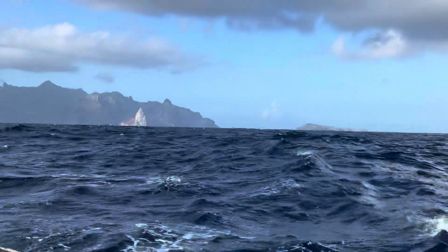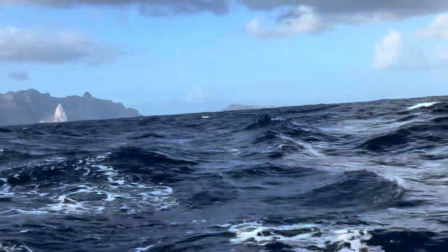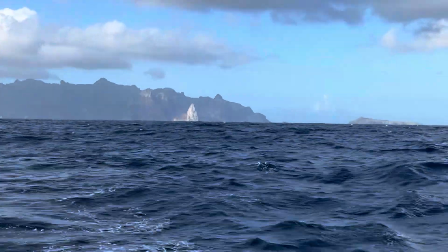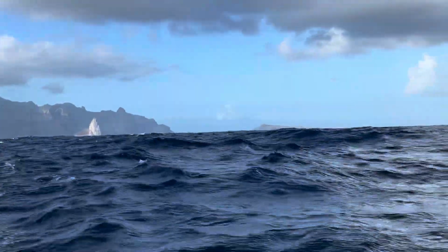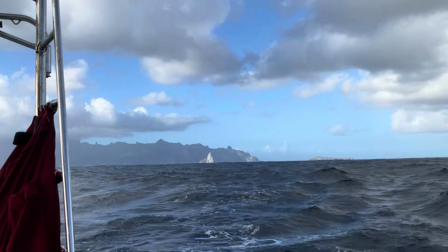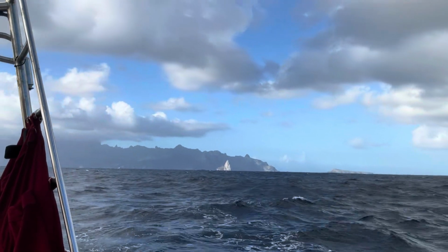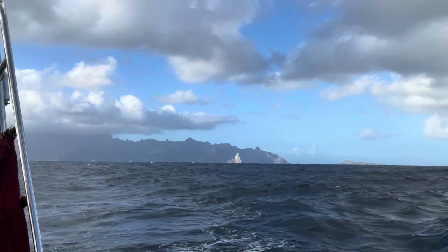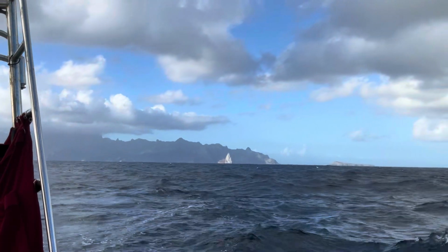It's just on 4, so we've been under sail now for just over half an hour. Turned off the engine about 40 minutes ago, and sailing for the next 4 or 5 days. Fantastic. I'm really looking forward to that. It's probably going to be a bit of a rough ride, but next stop is Tahanea.